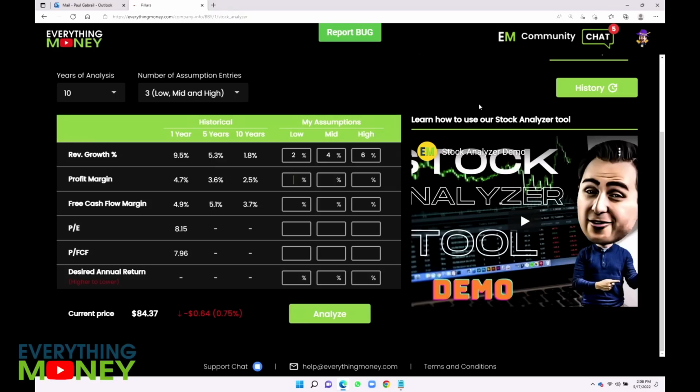Profit margin, I'm going to go with 3, 3.5, and 4. Free cash flow margin, 3.5, 4.25, and 5%. PE, 12, 14, 16. Guys, it's a big company. It's still in retail. I'm not going to give it a huge PE. Let's do a 12.5% return.